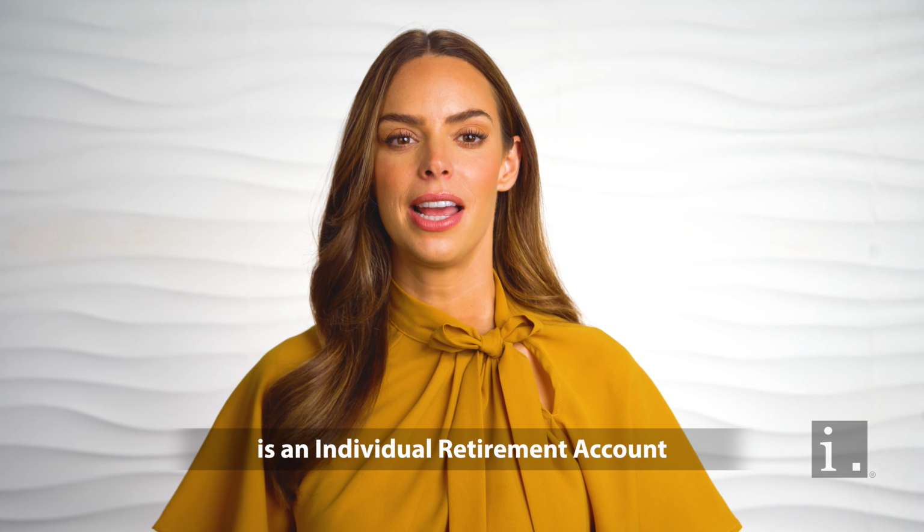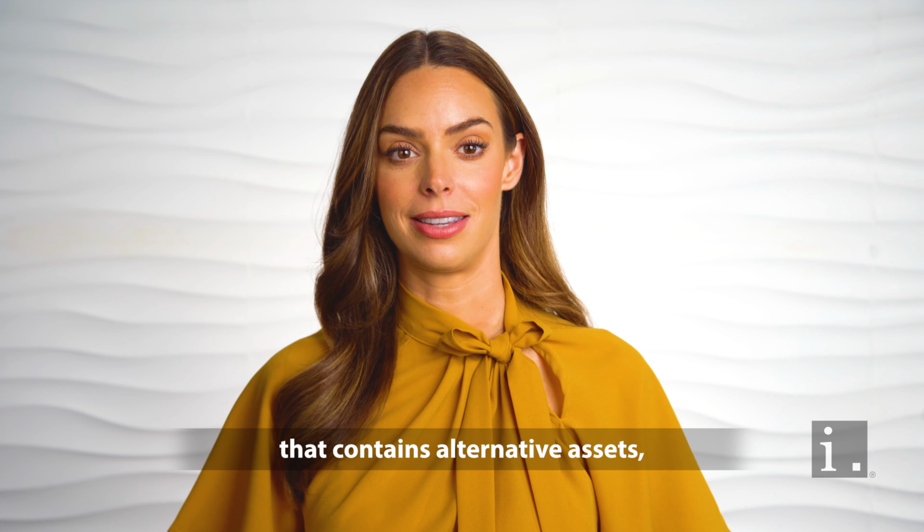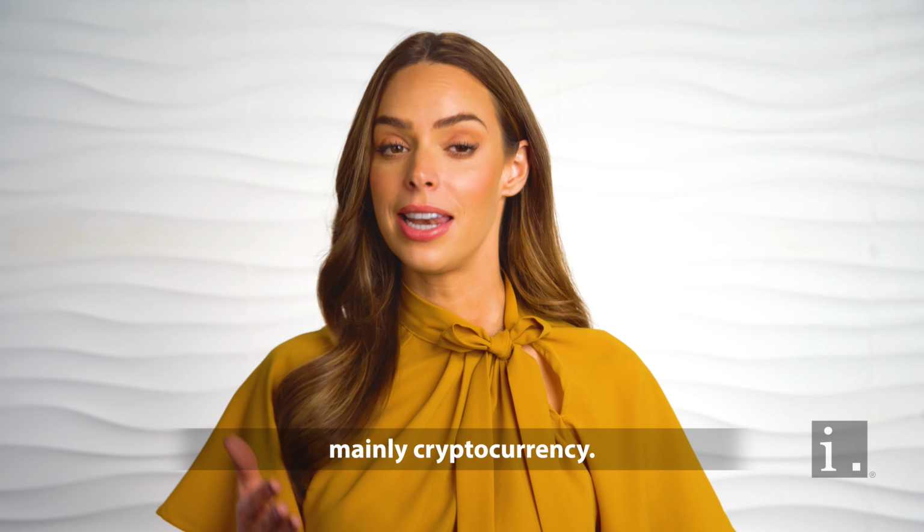Today, we're talking about crypto IRAs, which we just so happen to offer here at iTrustCapital. A crypto IRA is an individual retirement account that contains alternative assets, namely cryptocurrency. Traditional, Roth, and SEP IRAs can all be crypto IRAs. A crypto IRA merely refers to the type of investment asset that the account is transacting in.